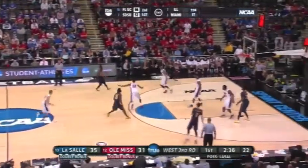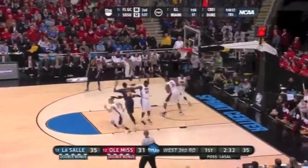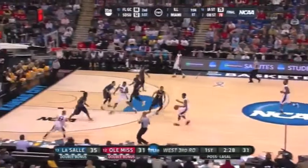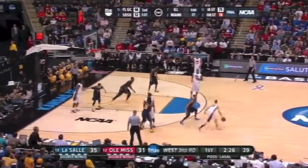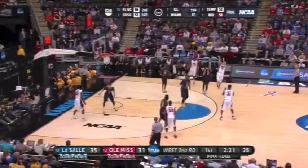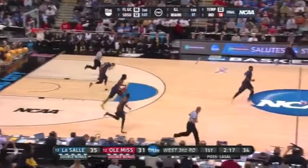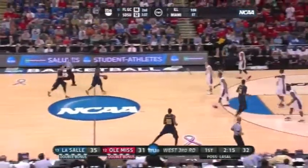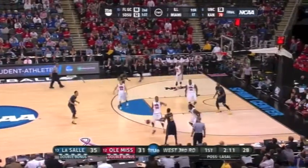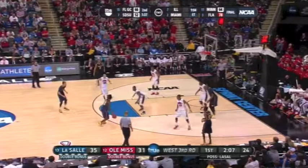Henderson looking for the steal. Here is Duren. Henderson met by Duren and fires. Boy, how many has he had, Norm, that have been halfway down the basket and popped back out? Coming up on 2 minutes to play in this first half.